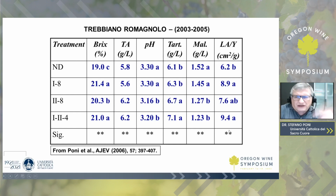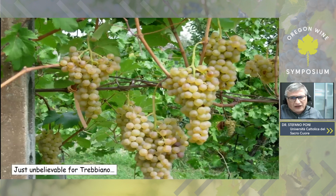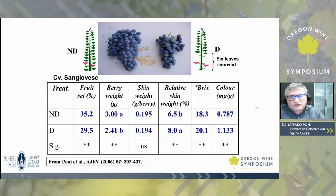But the leaf removal caused a more than proportional decrease of yield. And so when you calculate the leaf area to yield ratio, that would increase. And this is, to our interpretation, one of the main reasons why quality is also enhanced. Okay, so representative clusters, I jumped the slide, I'm sorry about that.